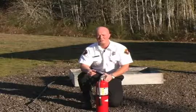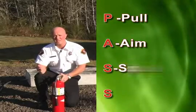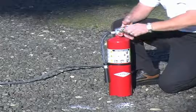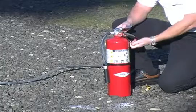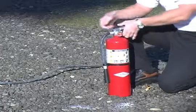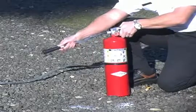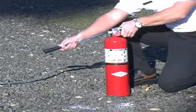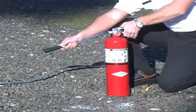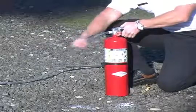To use the extinguisher, remember PASS. Pull, aim, squeeze, and sweep. Pull the pin. Aim at the base of the fire, not the flames. Squeeze the trigger. And sweep at the base of the fire.